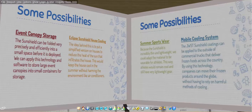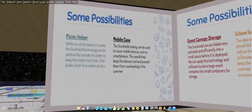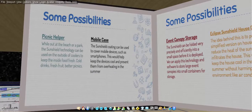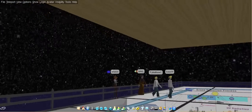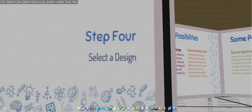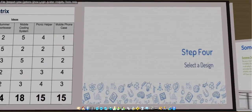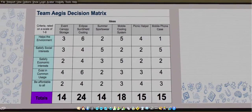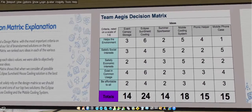So if we continue on to step 4, after we brainstormed all our different ideas, we actually have to select a design. And so to begin this process, what we did is we used the design matrix. What a design matrix allows you to do is rank each different brainstormed idea on all the different criteria and constraints that we set upon earlier numerically. This way, when you add up all the values, you can know which idea is the best one theoretically. However, we can't always rely on this, so if you continue around the corner, what you'll see is that we ended up weighing everything on a pros and cons table.